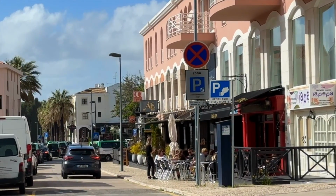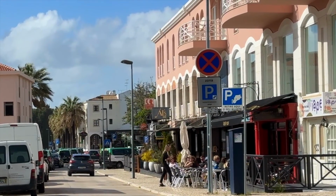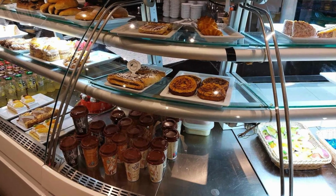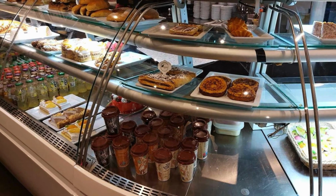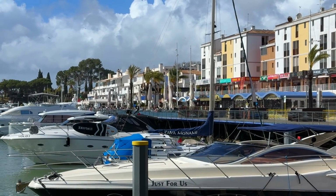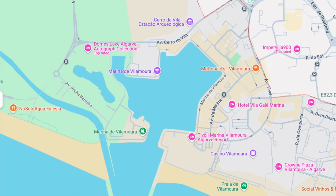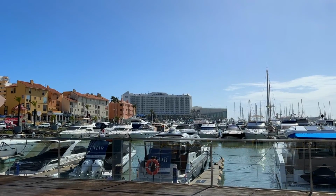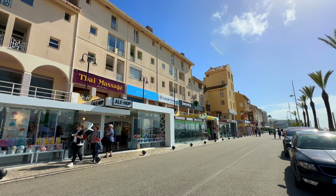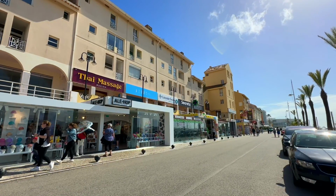I started my visit in what I think you would call the tiny downtown area of Vilamoura. There were some lively cafes where they were serving breakfast with some scrumptious pastries. From there, I walked a block to the marina, which is certainly the focal point of the town. Because the marina is enclosed on three sides, there's a more intimate feeling to this marina than most. There are numerous boutiques, bars, and eateries lining the water's edge.